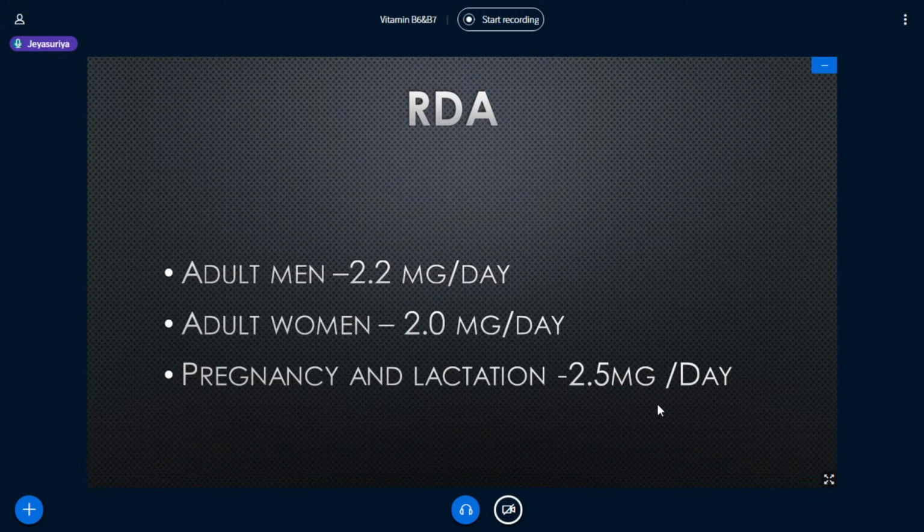Moving to the required daily allowance on a day basis. In case of adult men, 2 to 2.2 milligram per day is required, and in case of adult women, it is 2 milligram per day. In case of pregnant and lactating women, 2.5 milligram is required per day. As I mentioned, the dietary sources are abundant in animal and vegetable sources too. Animal sources include egg yolk, fish, milk, meat, and vegetable sources include wheat, corn, cabbage, roots, and tubers.